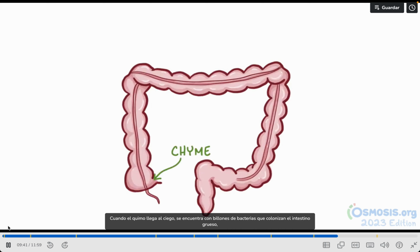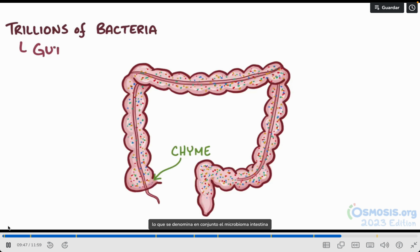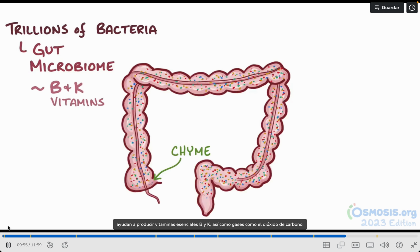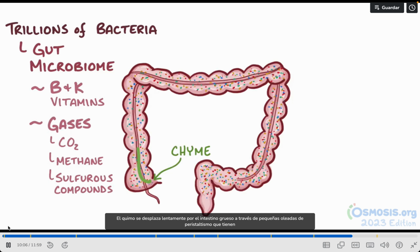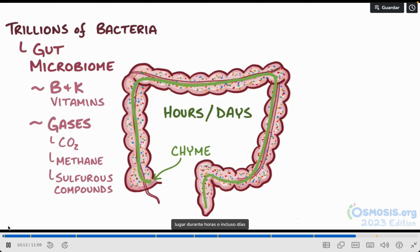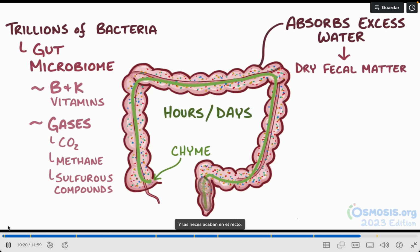When chyme hits the cecum, it's met by trillions of bacteria that colonize the large intestine. They're collectively called the gut microbiome. This microbiome is still trying to be studied and understood, but we know that the bacteria help produce essential B and K vitamins, as well as gases like carbon dioxide, methane, and sulfurous compounds, which sometimes get released in awkward moments. The chyme slowly moves through the large intestine via small waves of peristalsis that take place over hours or even days. The large intestine absorbs excess water from the chyme, and that helps condense it into dry fecal matter. And that feces eventually ends up in the rectum.